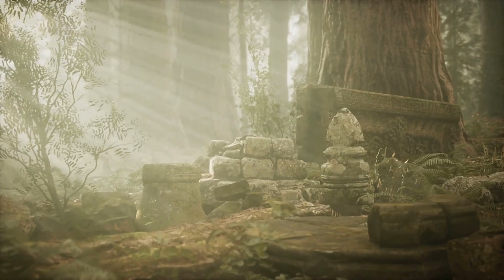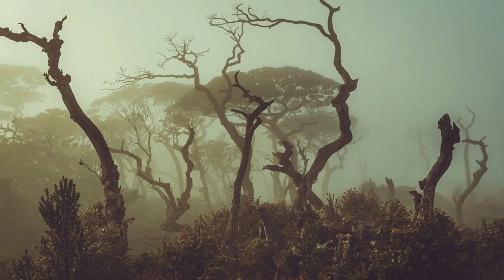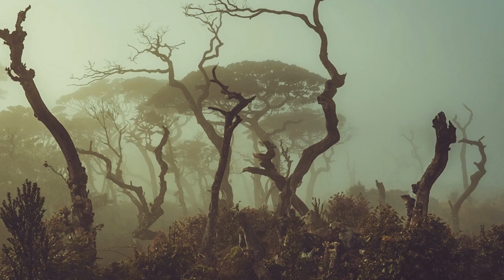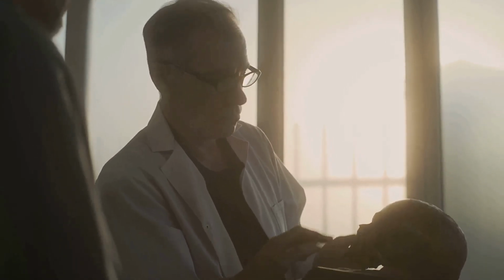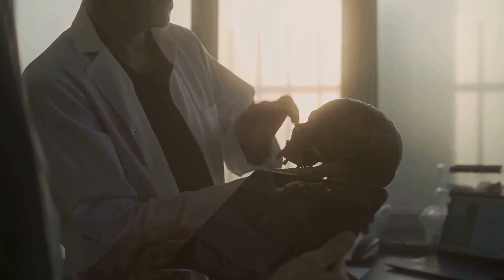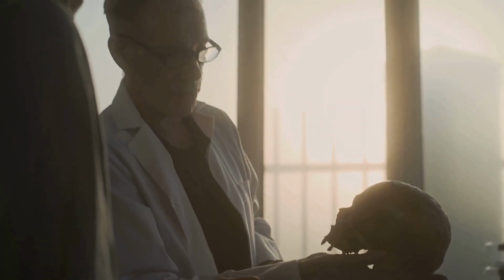As we stand among the ghosts of these magnificent creatures, we are left to ponder the ultimate mystery. What caused the extinction of the megafauna? The answer, as with many things in science, is complex and multifaceted, a tapestry woven from threads of climate change, ecological shifts, and the arrival of a new predator on the scene: humans.